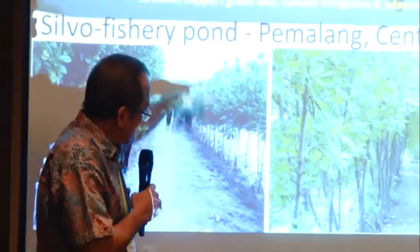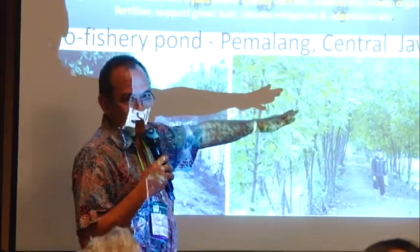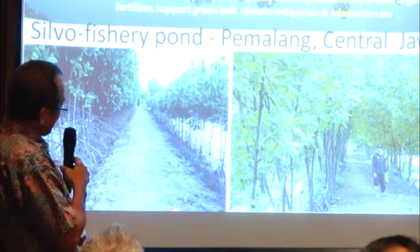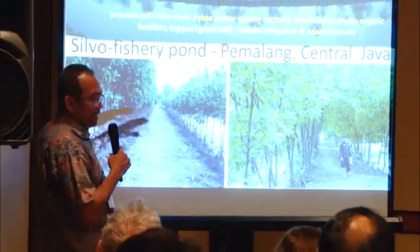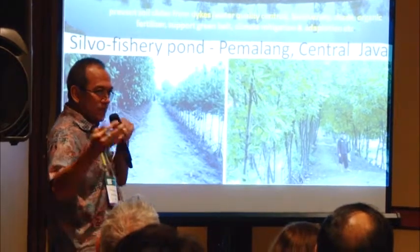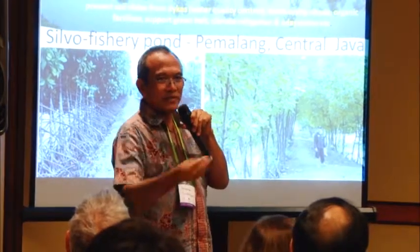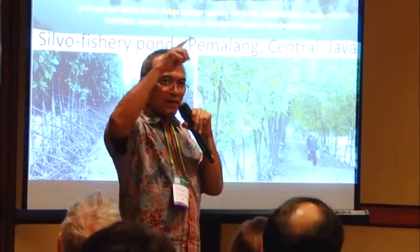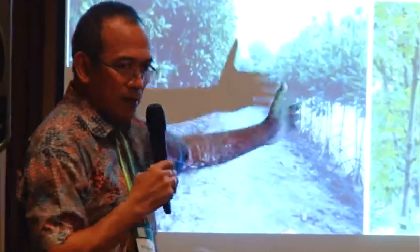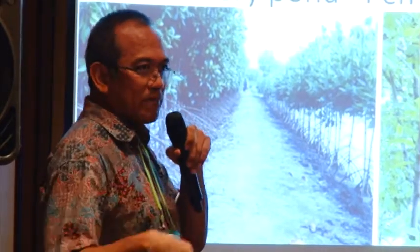So we planted mangrove along the dike so people can walk on it. But in the past, normally people have to remove the sediment and put it back along the dike. But we try to convince them that if you remove the sediments, you are actually exposing the organic matter to the air, so it will emit carbon dioxide. So by doing this, the roots of the plant will hold the substrate, so there is no need to remove the sediment from the pond.